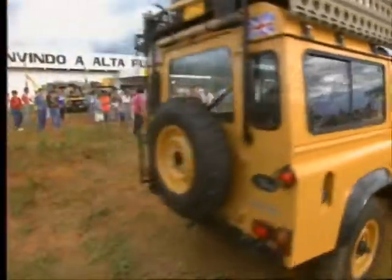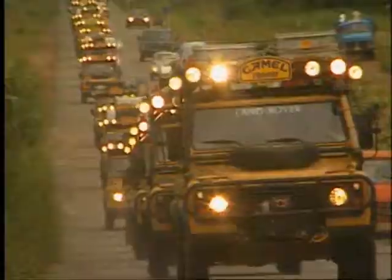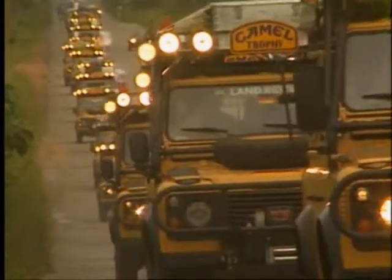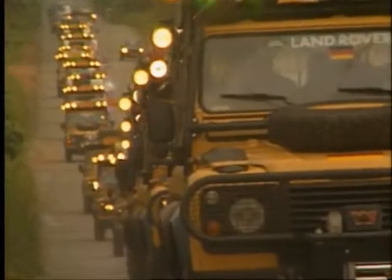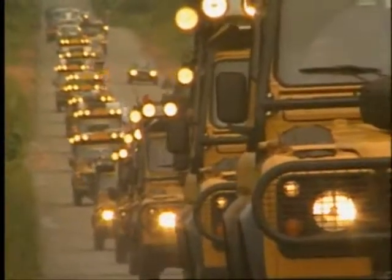Camel Trophy is getting more popular every year, and this year is no exception. Back in 1980, when the first Camel Trophy was run, there were 1,600 applicants or thereabouts. This year we've had over 1 million applicants worldwide, and when you consider that those million are actually after 28 seats, 28 places in the convoy, you can see that we can be fairly selective as to who we actually take to represent the countries.